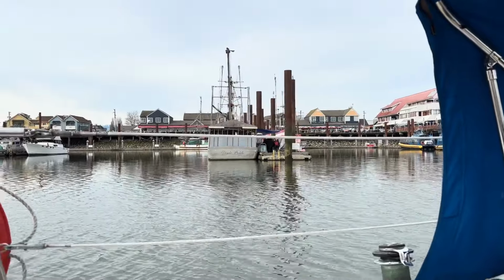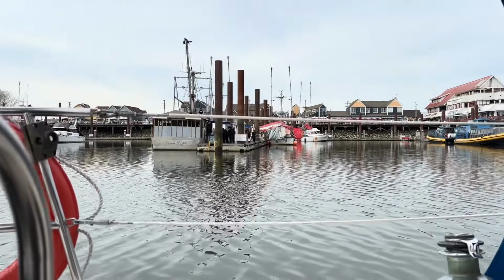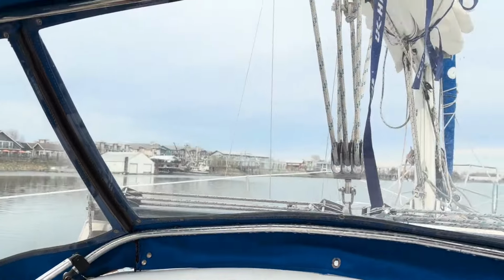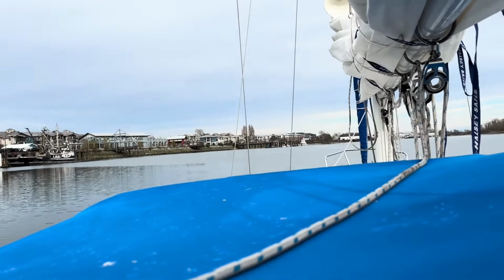It's kind of cool to be here. We're always on the other side, on the land. You see that on the hill? Uh-huh. That's our dock. Okay, cool.